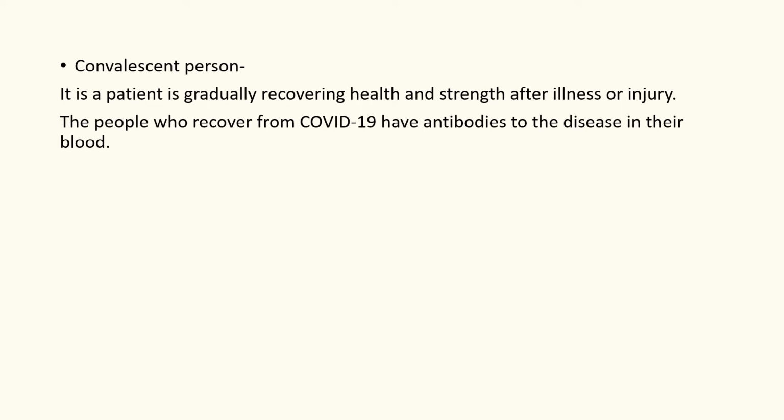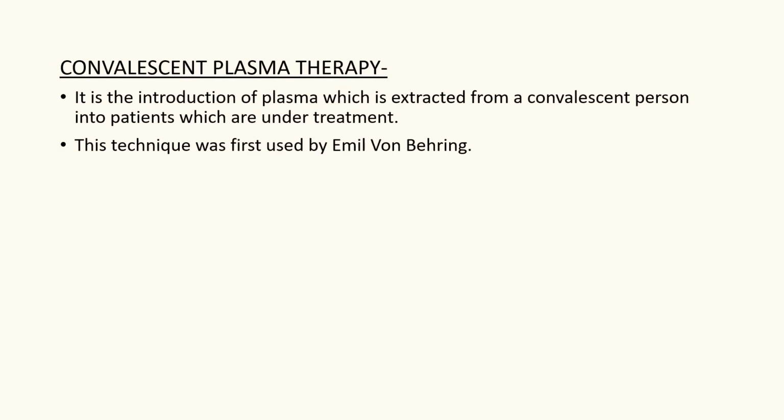Convalescent person. A convalescent person is a patient who is gradually recovering health and strength after an illness. The people who recover from COVID-19 or any other disease have antibodies to the disease in their blood. Convalescent plasma therapy. This technique involves introduction of plasma, which is extracted from a convalescent person, into patients who are under treatment for the same disease.